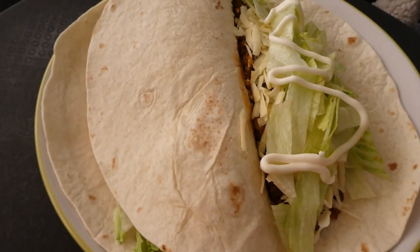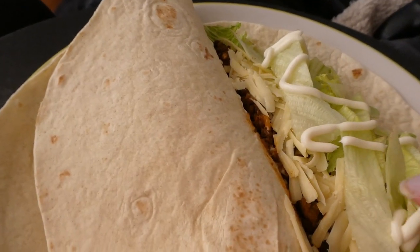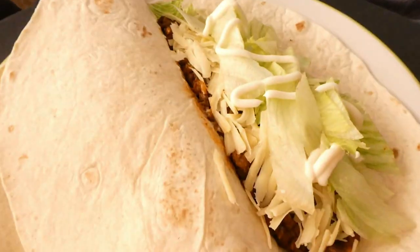And here are the taco burritos. The taco meat is under here, under the cheese and lettuce. Yum, yum, yum.